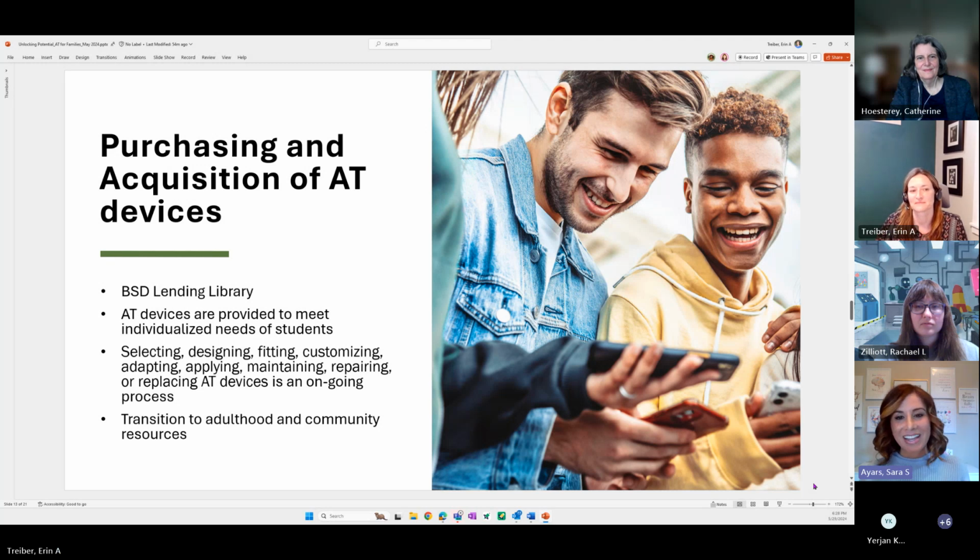So, to Kathy's earlier point, as you may know, the acquisition of AT devices can be extremely costly, and it still is if a family were to pursue a dedicated device independently. Our school district, and any student's school district, is responsible for purchasing, leasing, or otherwise acquiring these assistive technology devices for our students with disabilities. And this is not just selecting the right device, but also customizing it, fitting it, adapting it, applying it, repairing it, replacing it.